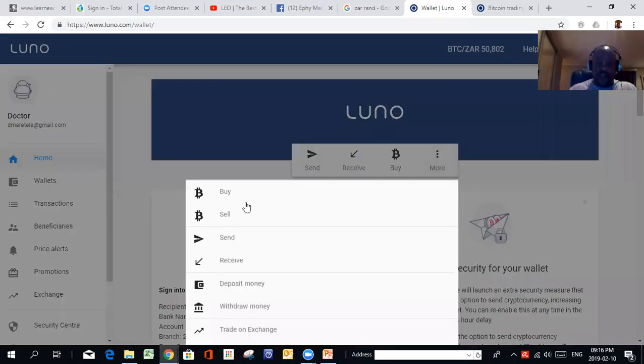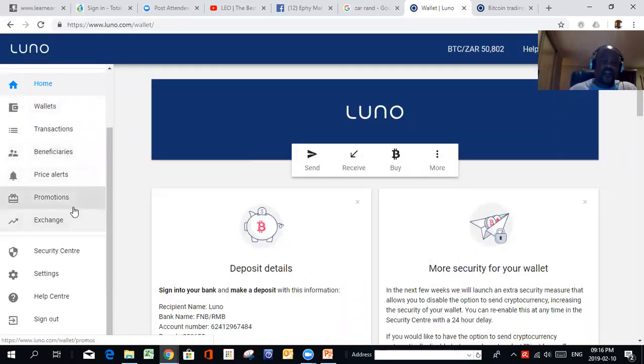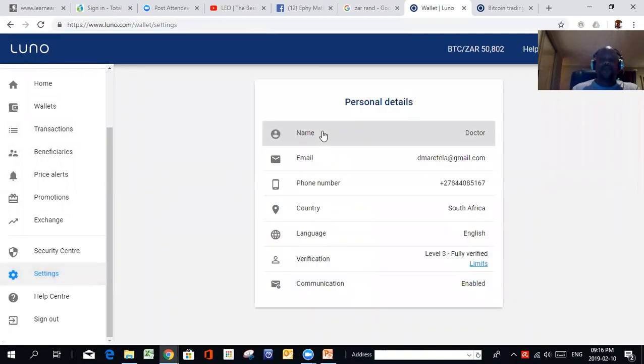When you click on it, okay, no, this is when you deposit. Sorry, I want to show you how you verify, because that's number 2. You go to settings, and on your settings, it will show you personal details. It will pop up just now. And on this personal details page, you go down and you see where it says verification.